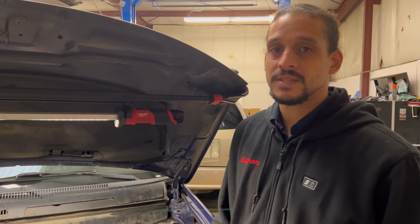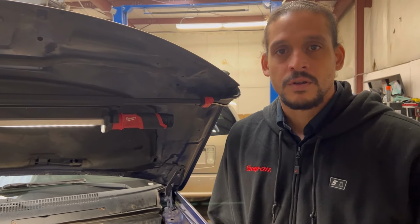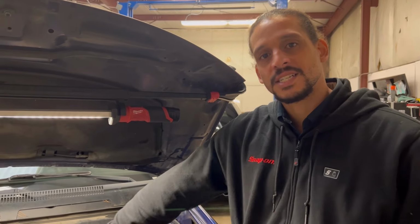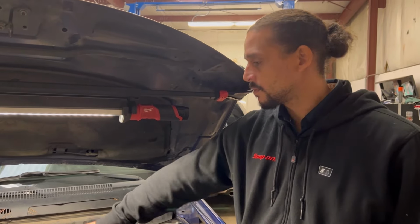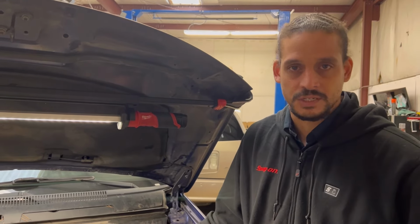The 3.6 Pentastars will chew through some transmissions. I've changed a couple of them in my shop. They're just underbuilt for that much power. It puts down a lot of power. Unfortunately, this engine doesn't put down as much power as the 3.6. It's kind of sluggish, so it doesn't chew through transmissions.